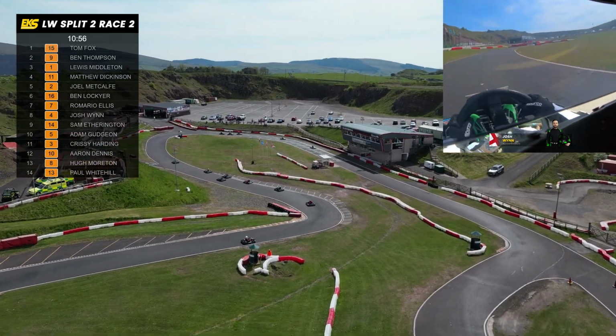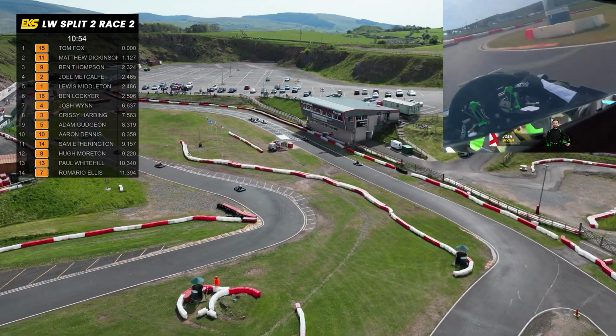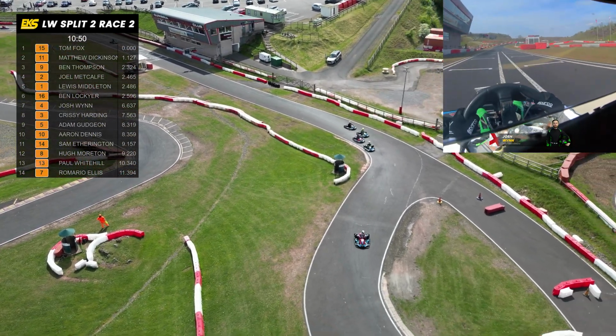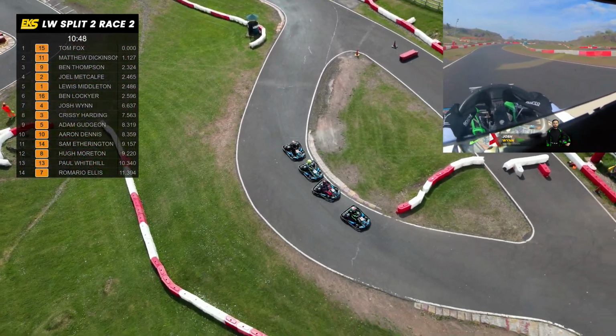What I can say for sure is that Tom Fox is leading this race and leading it pretty comfortably for sure. 9/10 of a second ahead of Ben Thompson. Lewis Middleton 1.8 seconds down, with Matthew Dickinson 2 seconds behind that. So as they cross the line, it is in fact Tom Fox, Matthew Dickinson and Ben Thompson, your top 3.